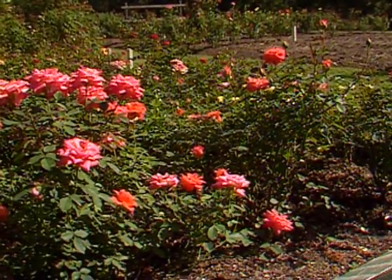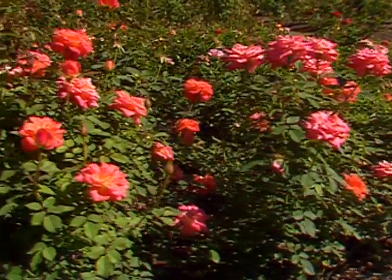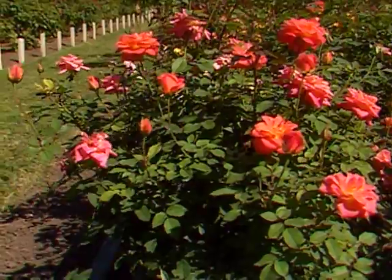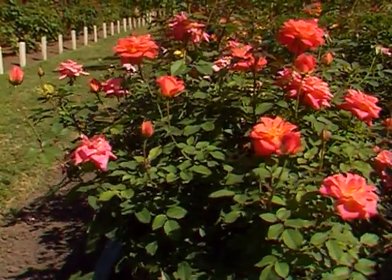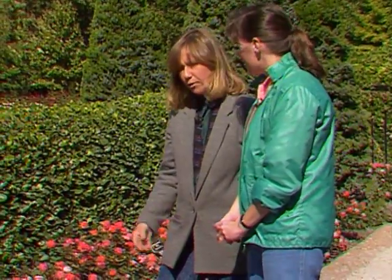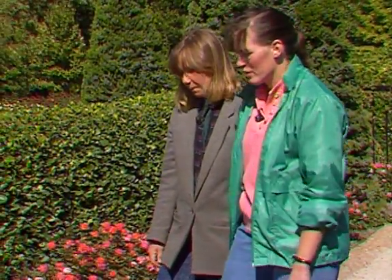Are they as fragrant as some of the other varieties of hybrid teas? Sometimes you will find some that are more fragrant. They really don't have a fragrance that you would call a rose fragrance, or what you would associate with a rose, but maybe a spicy smell. Oh. Well, they sure are pretty.